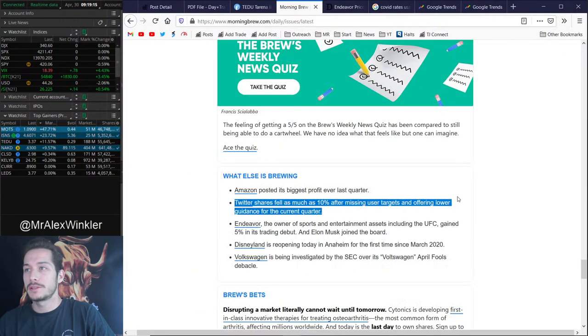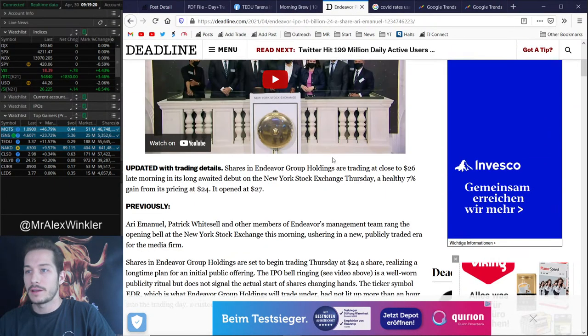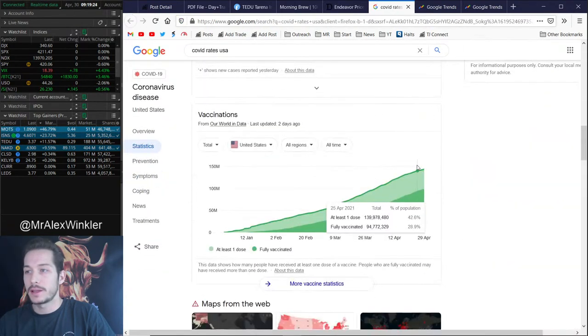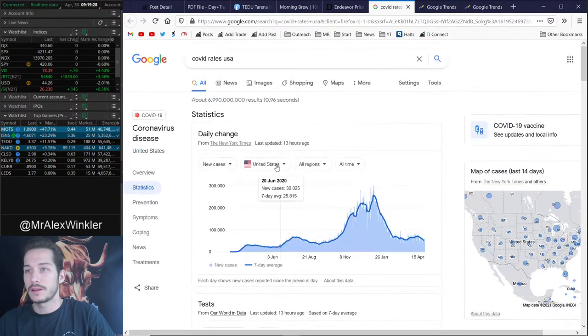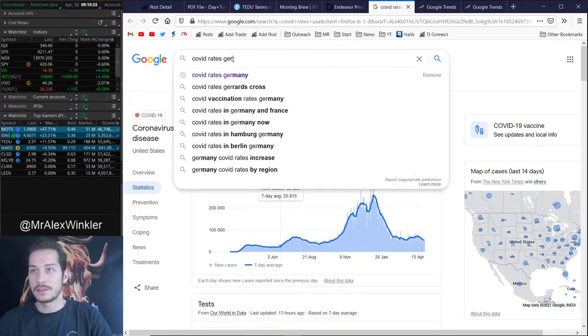Okay, while we watch MOTS, let's quickly go through the rest of this. There's the Endeavor IPO. I was just doing some reading on it. COVID cases are going down, but these vaccines are slowing down a little bit too, which I'm not the biggest fan of. It would be nice to see a little more consistency there.